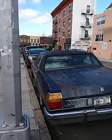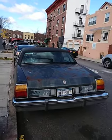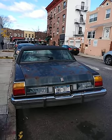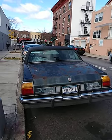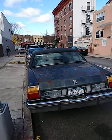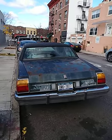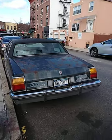It's going to need complete restoration. But this could be restored. It has potential. It's got great potential, folks. It's the kind of car you'd be proud of when you restore it. Well, you can even drive it like this, too. It's a survivor, folks. It's a city survivor. This is New York City. This is Brooklyn, New York.